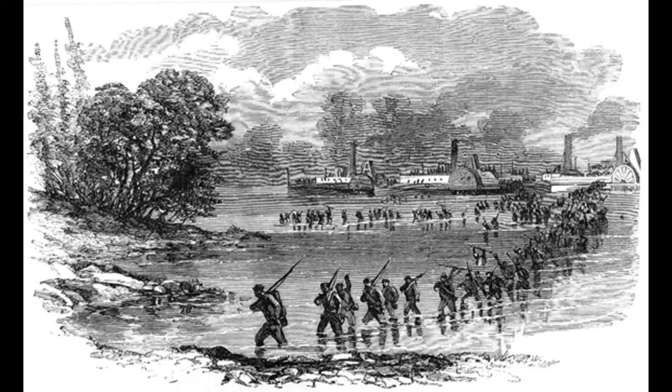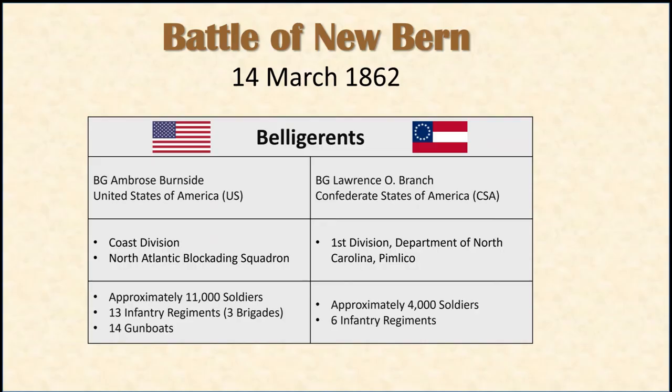After unloading at Slocum's Creek, the Union infantry faced the daunting task of marching 9 miles through thick, swampy terrain that had just become muddied with recent rains. Burnside's coastal division had about 11,000 soldiers and Navy sailors. It consisted of three infantry brigades with 13 infantry regiments and a squadron of 14 gunboats.